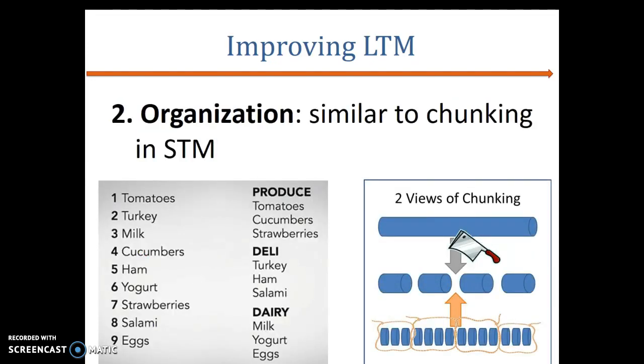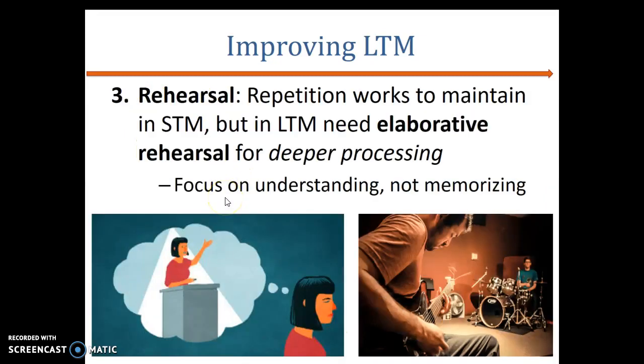The second one is what chunking falls under, which is called organization. When you organize something in a meaningful way, you are able to retain that information, right? If I give you a list and ask you to remember it to get me when you go to a grocery store, it might be hard to remember all 9 items. But if I tell you, in produce, look for these three, and in dairy, look for these, it might be easier for you to remember something in parts rather than as a whole. So organization is a good technique to remember.